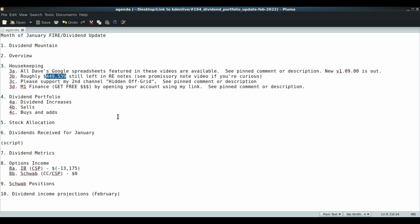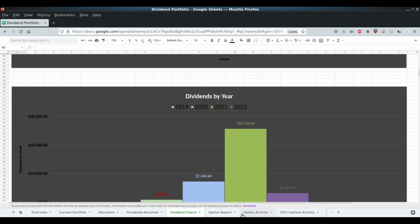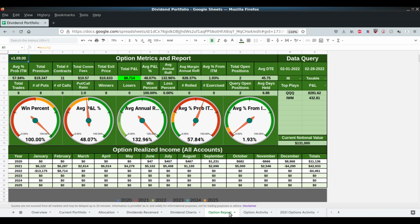All right, we've gotten all the way through number 4, 5, 6. We already ran the script. We got through 7. Let's go ahead and talk about 8 right quick here because there's a little bit of news there as well. So number 8A, let's go to the options report here, and let's just take a look here because look at that there. Minus $13,175.